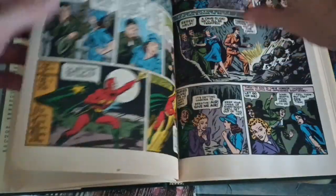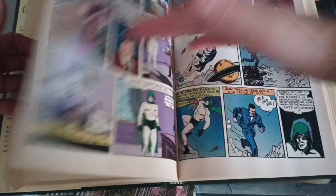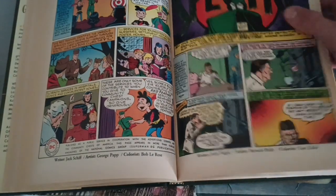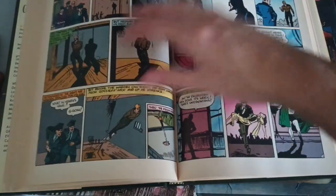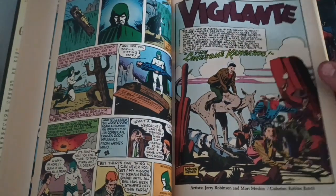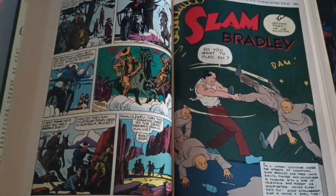Starman. Jack Burnley. Yeah. The early Spectre stuff. By Bernard Baily. Written by Jerry Siegel, mind you. I just realized it was slightly out of frame. Vigilante. Jerry Robinson and Mort Meskin. Classic cowboy stories.